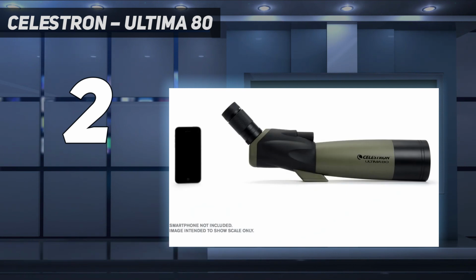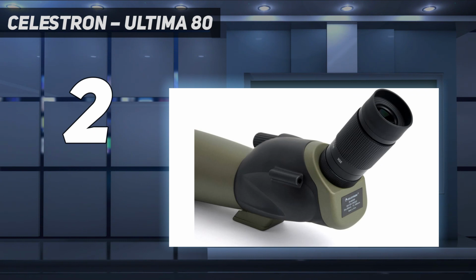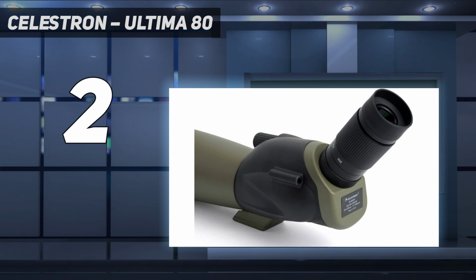The 80 mm objective lens on the Ultima from Celestron makes for a heavy scope, but it offers much of the function, if not quality, of mid-tier scopes at a fraction of the price. While this is a budget option, Celestron is a California-based company well known for its stargazing telescopes. And while it may not be on par with the quality of more expensive glass, it shares most of the same tech and features.